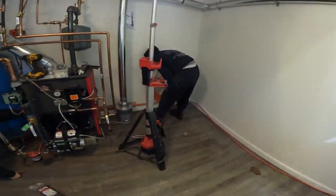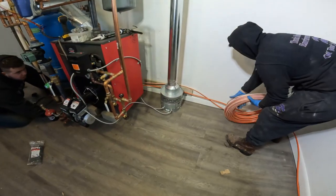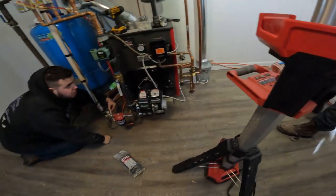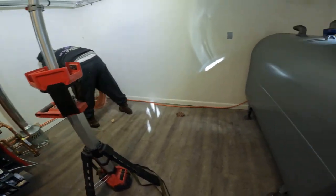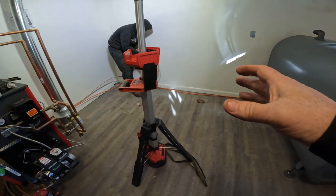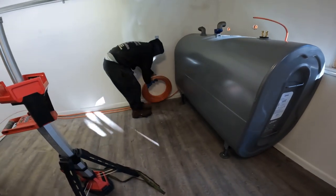So we're running the second line right now. Just roll it out in general. Enough, just to get our distances. Then we'll cut it and then we'll go along and we'll fasten them together. Try to make it as straight as possible, and then we'll drill it into the wall.